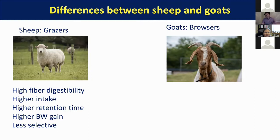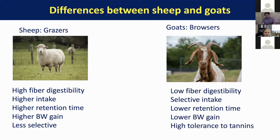As a general rule, sheep or grazers in general are less selective. Whereas goats, as browsers, tend to have lower fiber digestibility because they are browsers, okay? They are a lot more picky, and that means they have a selective intake. Therefore, their retention time is also lower. This is simply because the amount of feed they consume passes throughout the GI tract faster, okay? So these differences lead goats to gain lower weight compared to sheep and cattle, but in exchange, they have some degree of tolerance to tannins.